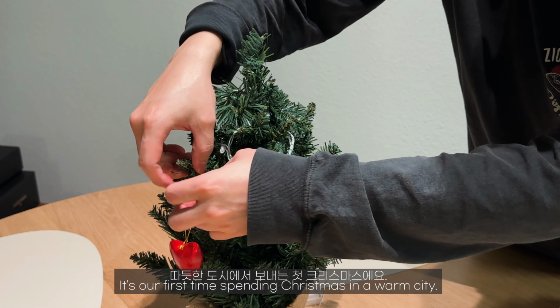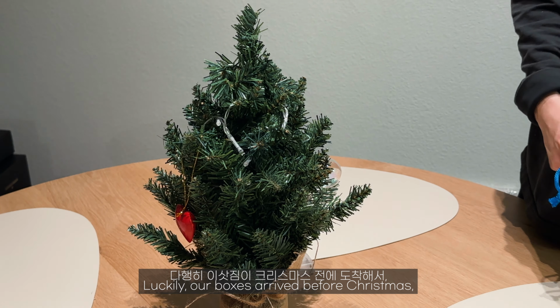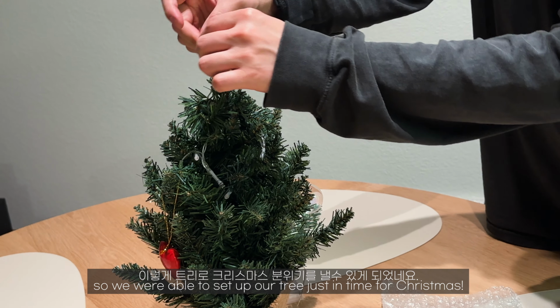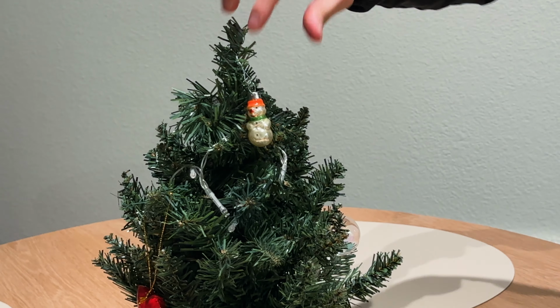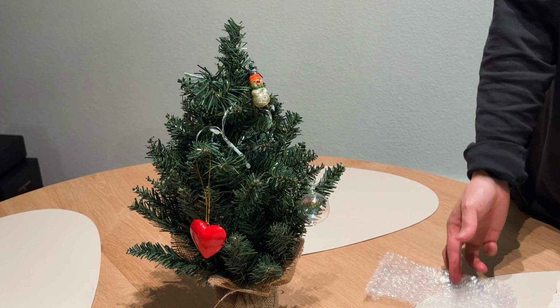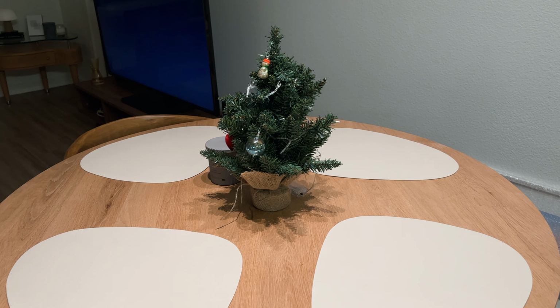Next time we should buy a star. At the top. At the top. Yeah. We were missing the most obvious one. Yeah. For now, we can do snowman at the top. What do you think? Yeah. Snowman is so cute. Oh. And then, oh! No batteries? Our apartment is coming together. Yeah.